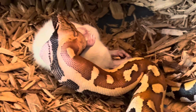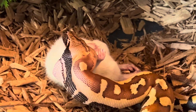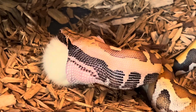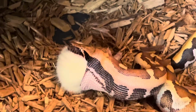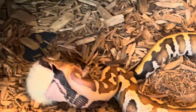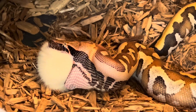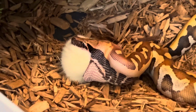I do need to invest in a pair of tongs, because in a situation like that, I can reach in and just kind of pull that wood out before it gets down in the snake's mouth, you know. Try to position myself so we can see this a little better. She's kind of turning as she's eating. But like I said, she's doing exceptionally well. This one here.